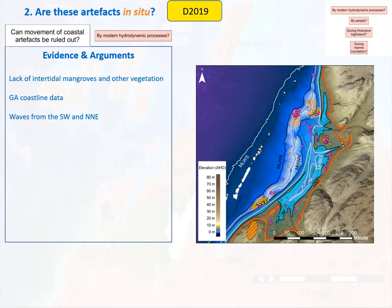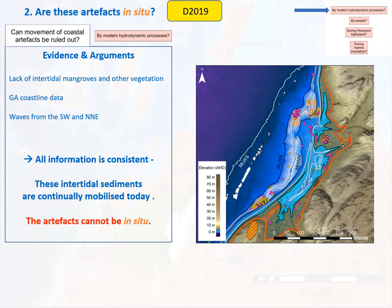So we've started to look at the four questions. We've answered the first one. Can movement of coastal artifacts be ruled out by modern hydrodynamic processes? No, it can't, right? So there's no point in going to the next three questions for this particular site. All information is consistent. The intertidal sediments are continually mobilized today, so the artifacts cannot be in situ.